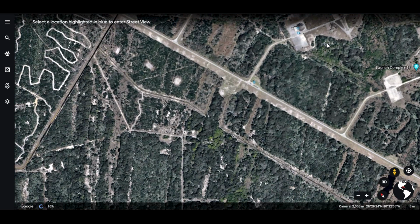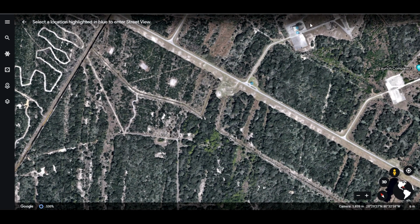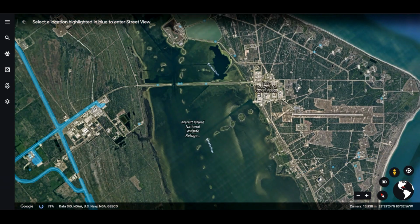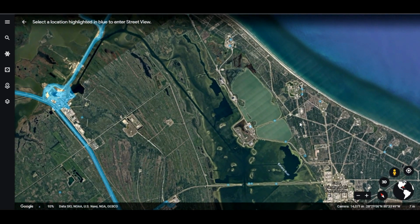Oh, come on. Why are we pausing again here? Won't let me move. Good old Google Earth and Internet. Internet, I think, is being slow on us here. But, I guess we won't be able to see that. It's not going to let us. But this all is the Canaveral Air Station. So a lot of cool things there.